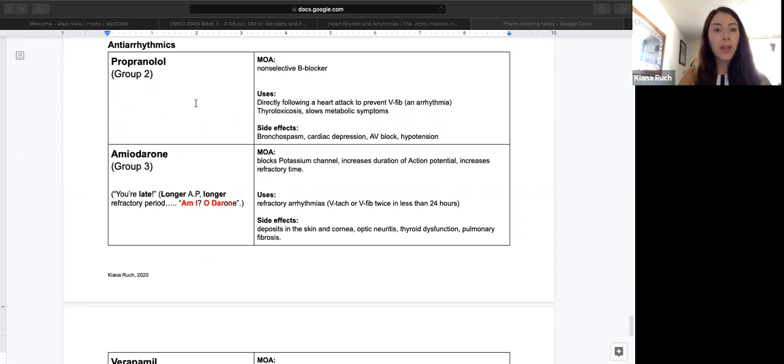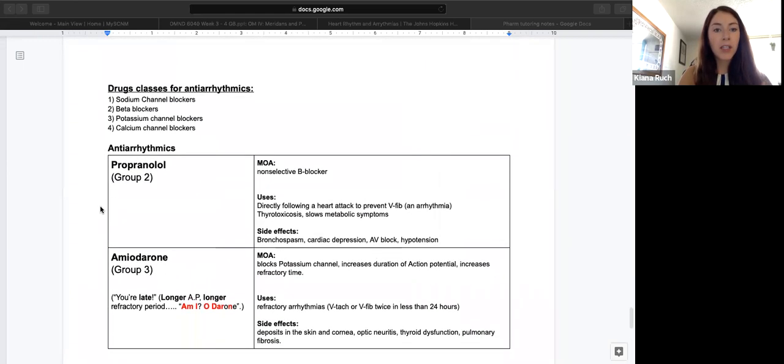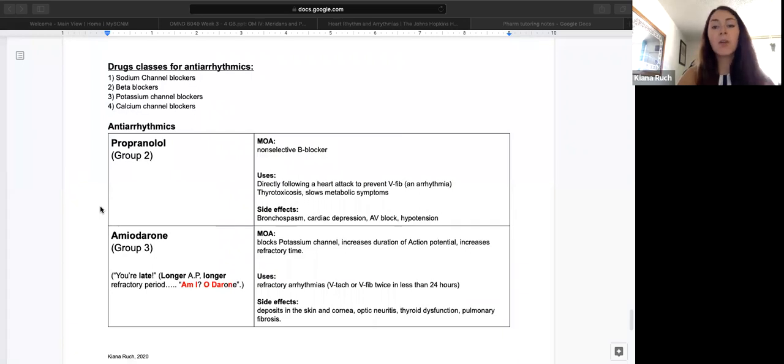All right, amiodarone. Amiodarone is a group 3 antiarrhythmic. That means it blocks the potassium channels. It will increase the duration of the action potential, so it's making that whole action potential longer. And it increases refractory time, which is how much wait there is between the next action potential. So it's not only lengthening the action potential, it's also lengthening the time in between action potentials. It can be used in refractory arrhythmias, which means that the patient has had ventricular tachycardia or ventricular fibrillation twice in less than 24 hours.